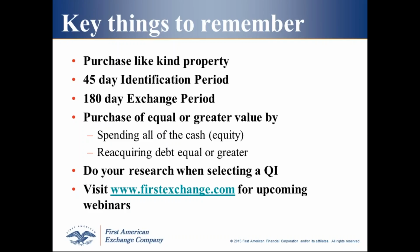Okay, so this is really just a summary. 45 days to identify, 180 days to close. In order to avoid boot, in order to avoid paying taxes on your exchange, you want to purchase a new property that's of equal or greater value. You want to reinvest all your cash equity from the sale property into that new purchase property.